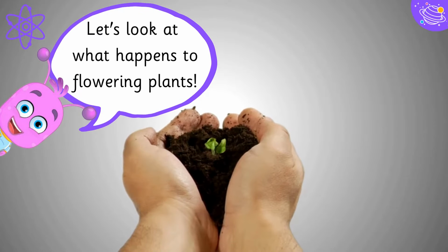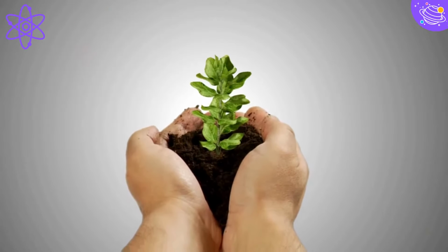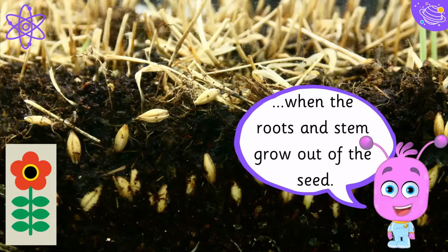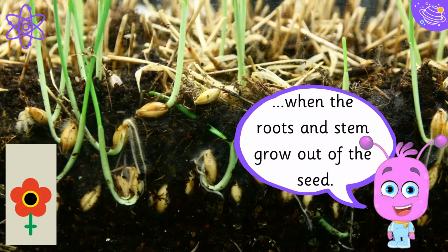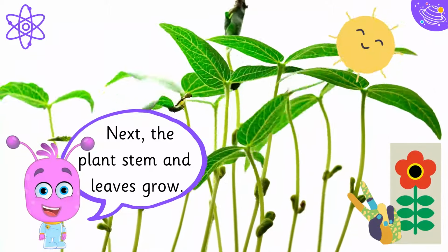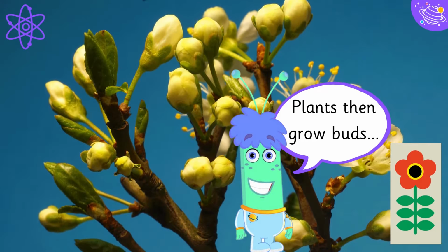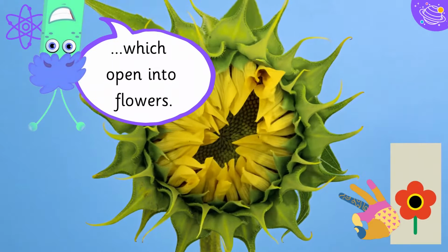Let's look at what happens to flowering plants. The first stage is called germination. When the roots and stem grow out of the seed. Next, the plant stem and leaves grow. Plants then grow buds. Which open into flowers.